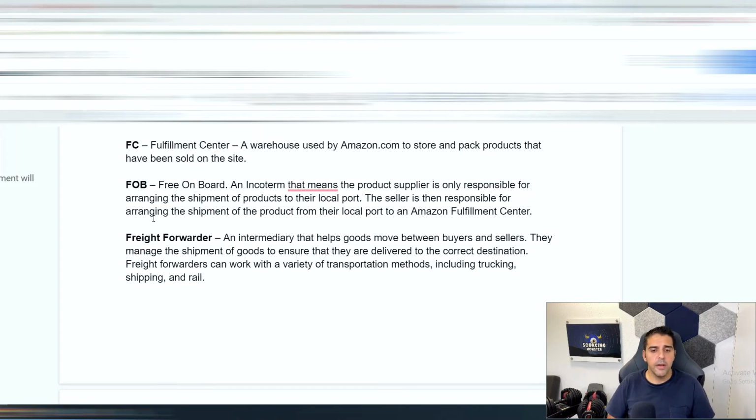Freight forwarder, an intermediary that helps goods move between buyers and sellers. So basically, a freight forwarder's work is to ship the goods. They are experts in shipping. That's what they do. They know everything about it. And in today's world, the role of a freight forwarder is very, very important and crucial to your business. So it's very important to find a reliable freight forwarder that you can trust.